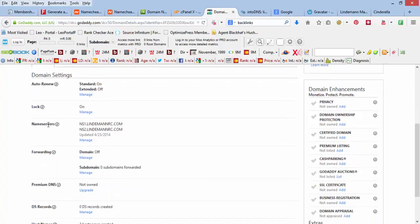you'll see name servers, okay? And you're going to just put these in here. If you did not use GoDaddy, your registrar should have a very similar purpose. It will say the domain, and it will say, set up name servers, name server information. And all you'll need to do is take the information that your hosting account provided and put it in here, okay?